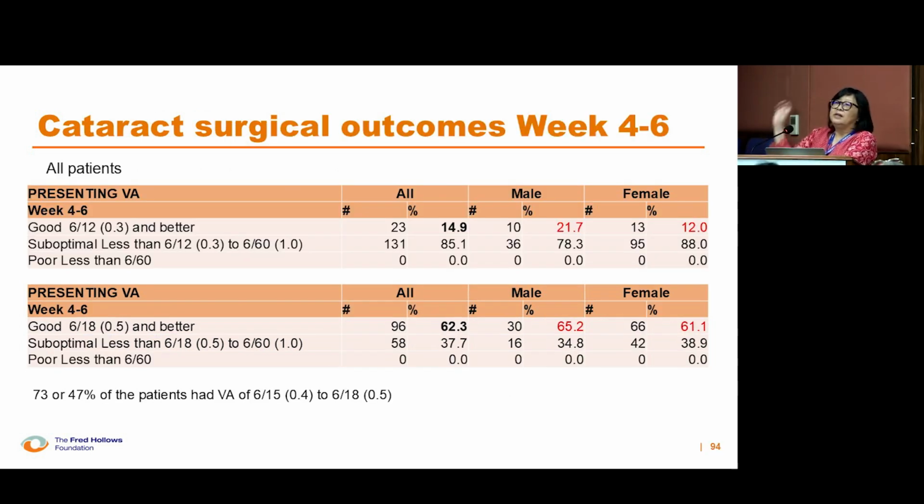The reason we did this with this partner was to go through the process that Dr. Yasune-san described. We wanted to find out what the cataract surgical outcomes were, and then we were going to do a quality improvement project with them to map out the whole thing. And they had no idea what the cataract surgical outcomes were.